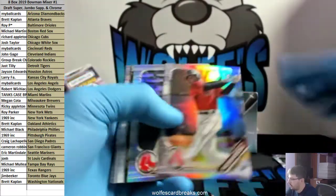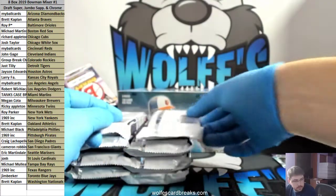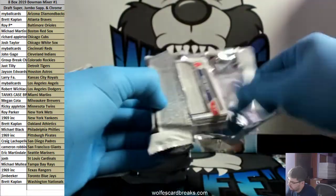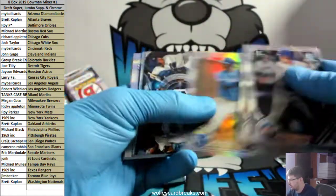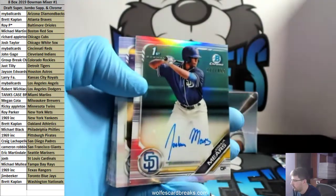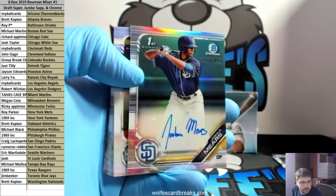$4.99 Seth Beer, sky blue paper. Mirrors, number to $4.99, refractor auto, 121 out of $4.99. Padres, nice with the Padres, Craig.